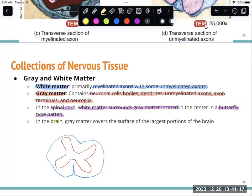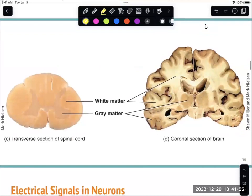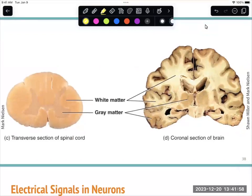In the brain, the gray matter is on the outside, while the white matter is on the inside. So that's a much better drawing than mine. We have the spinal cord here. White matter is on the outside. Gray matter is on the inside. And then on the brain, you can see the gray matter is on the outside. There's a little bit on the inside in certain areas, but that white matter makes up most of the inside. Here is an actual spinal cord and an actual brain, where you can see that white matter, that gray matter.